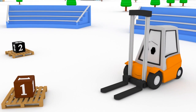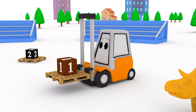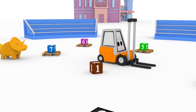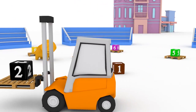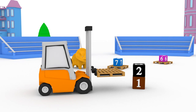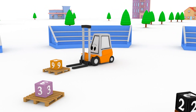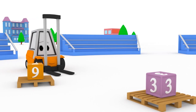Cube number one. Good, now to the next. Cube number two. Cube number three. Careful, Dino. That's number nine. Cube number three.